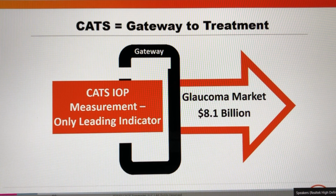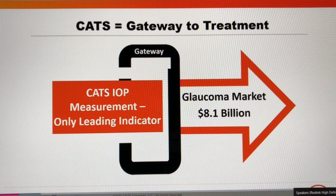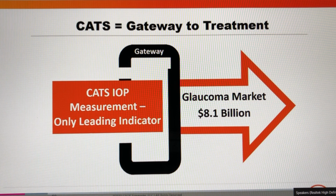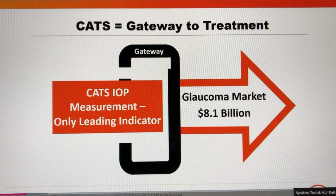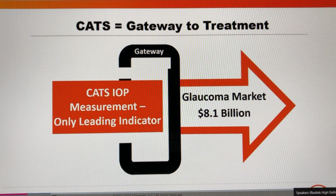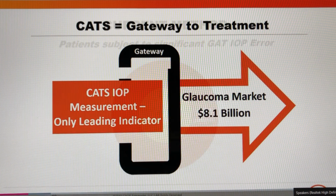Still, the only leading indicator for glaucoma is IOP. Still, the only metric that we have to treat it is lowering the IOP. And still, in over half a century, the standard of care for treating glaucoma is measuring that lowered IOP with Goldmann applanation tonometry. CAT's tonometer is positioning itself as being the leading cog in the glaucoma market revolution that presently is underway in both the diagnosis and treatment.